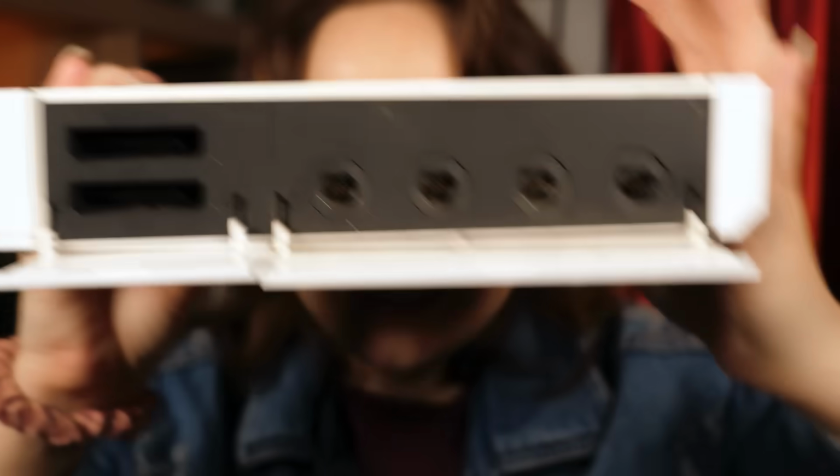Yeah, it's a bit dirty. Apologies, this one is a bit dirty, it needs to be cleaned.